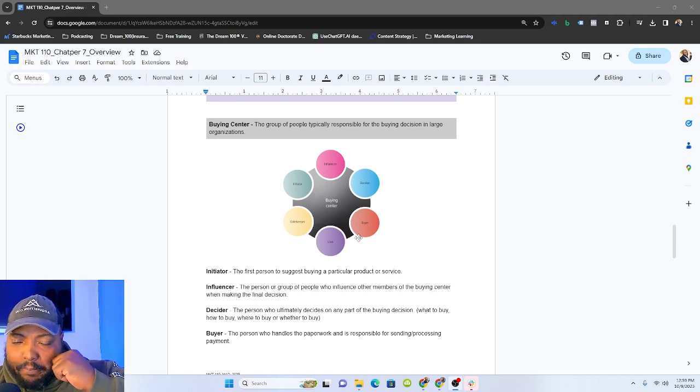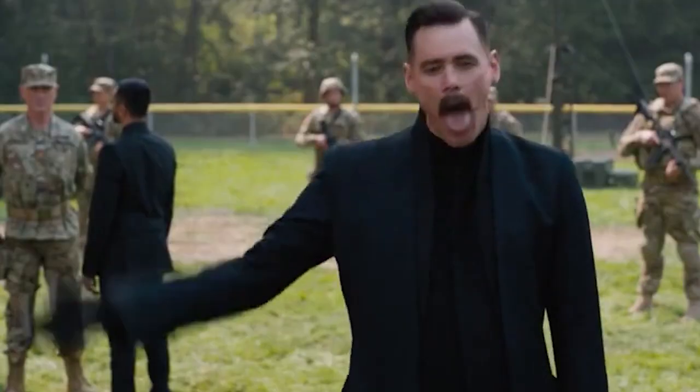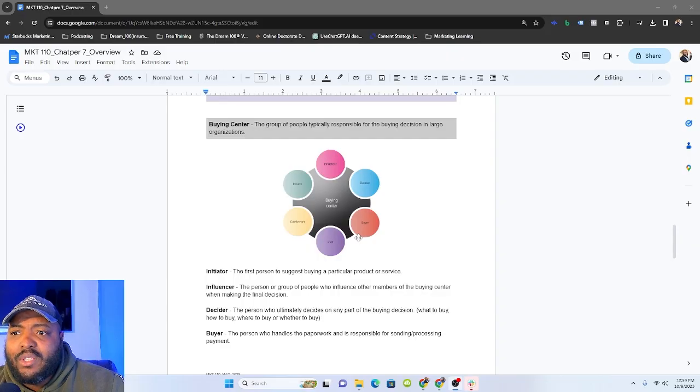Just think about it for a second. If you're buying a pack of gum, you are all 6 of these. If you are buying a $30,000 car, you probably are going to want to talk to somebody before you buy that car. If you are married and your family needs a car, then multiple roles are being occupied by multiple people, okay? If you're about to drop $500,000 into a business, then you may even have, as an individual, multiple of these roles filled. You may have an assistant that works with you.